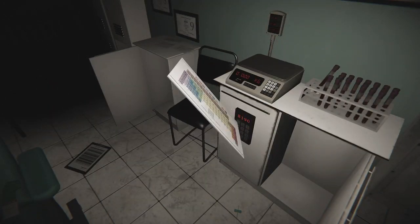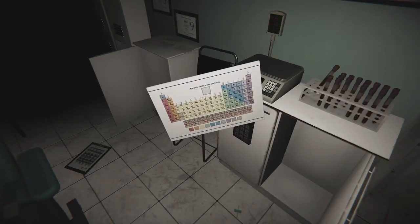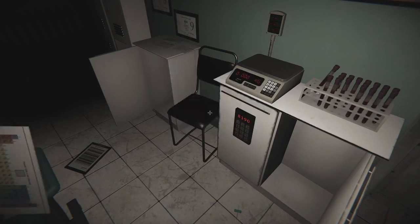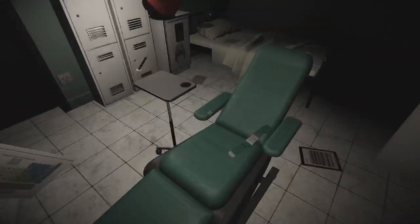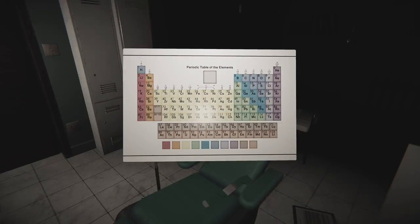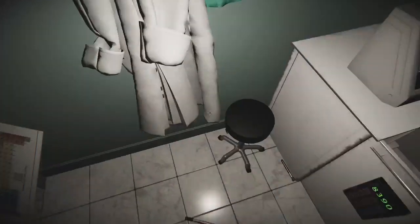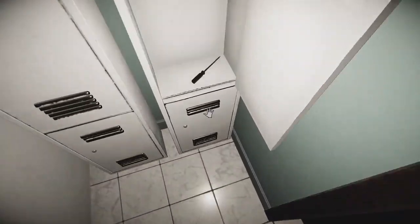Oh my gosh, this periodic table, dude. Syringe with number 2. I've got the periodic table in my hand. Just straight up periodic table. Crap. MOAM. MO is 42. AM is 95. Stop playing. It's got a 3. 2.